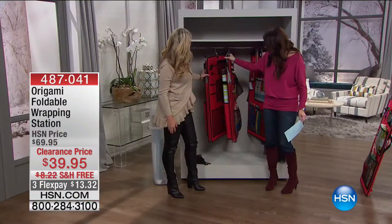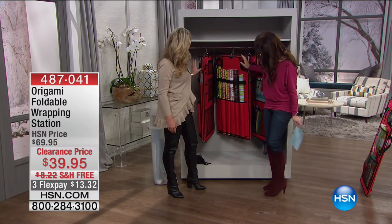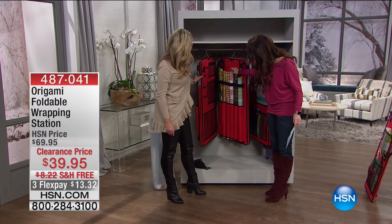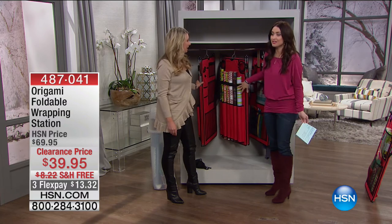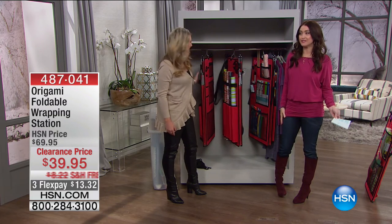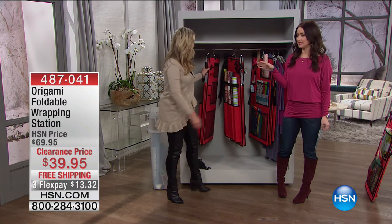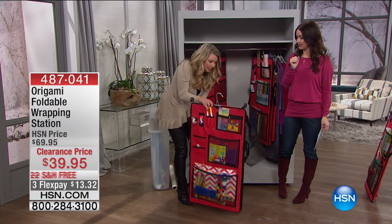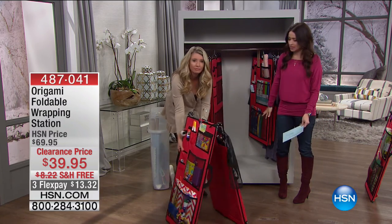You've got a place to make sure that they're not going to get damaged. And then when you go to wrap, you just go hanging up in whatever closet you have in your house, and you choose the one you want, and look at how it is protected in there. It's great. This is normally $69.95, end of the holiday clearance of $39.95, so this is the lowest price. It's free shipping, and it's on 3 Flex, so $13.32. We're showing you how you're not wasting any space on the closet floor.